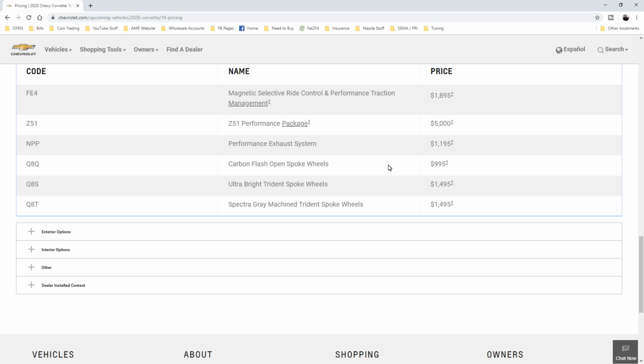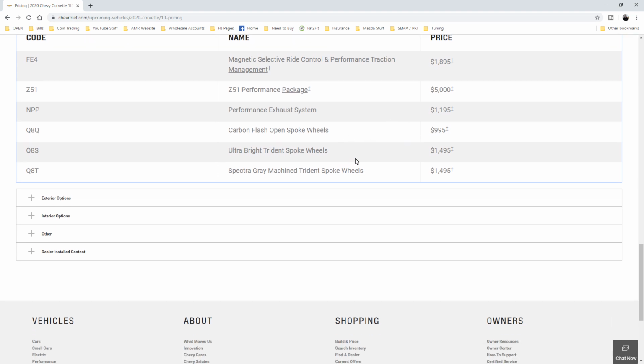So then we have the carbon flash open spoke wheels. I am actually considering getting this one just because they're probably going to look really cool, and I bet we'll be able to sell them for more than $1,000. That's just kind of my thought there. People will probably want those because they're going to look cool. So we'll probably get that $1,000 option. Then you have the ultra bright Trident spoke wheels. I didn't really like those wheels, so I'm not worried about that, but that's $1,500. Same with the Spectra Gray Machine Trident spoke wheels, another $1,500 essentially.